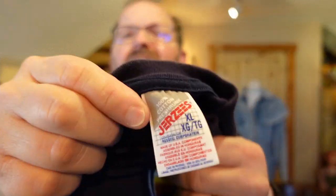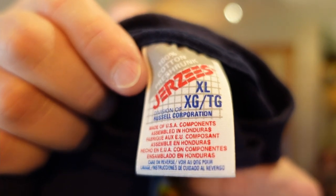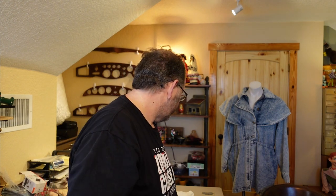And the good news is on a lot of these t-shirts, they weren't super common patterns that I've seen. And this is a great tag. When you see that jersey's tag right there, that's one of the ones as far as when they moved out of the United States in the 90s and first went to Honduras, a lot of those jerseys tags still sell pretty well. Now, I really like this one, and I did spend a little bit of time trying to look this one up, and I couldn't find it.